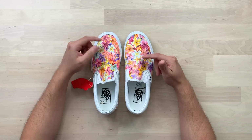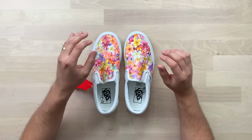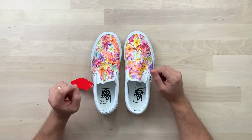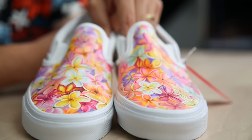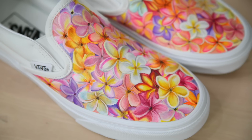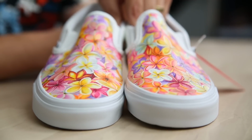So something that I really love about the color palette for these also is that they really almost sort of build up this Hawaiian sunset gradient type look. And you guys can tell, they are just stacked layer upon layer here. There is so many beautiful colors, so much great shading packed into each of the individual plumerias, and yeah, these are even better in person.